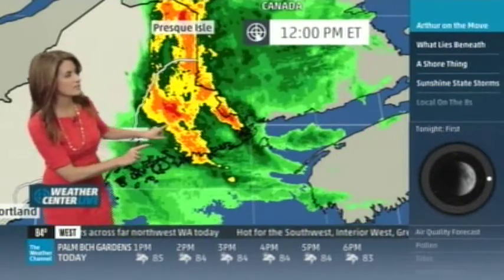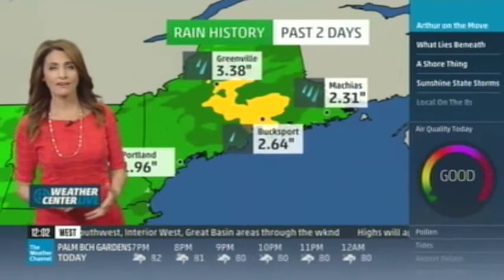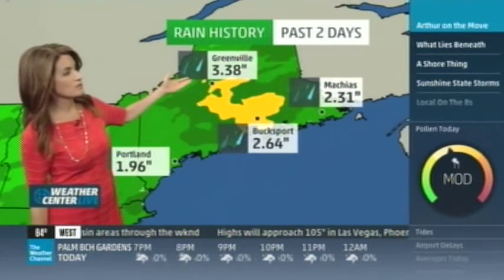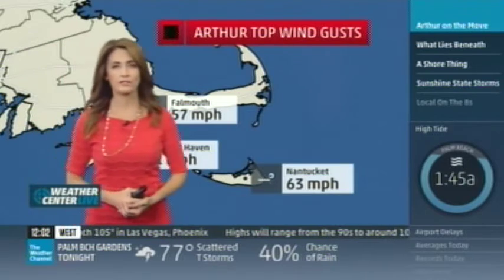This is where the rain is. So you can see the heavier rain has now pushed to the north of Bangor, but certainly it is still coming down, and the wind along with that causing some problems. Look at all the rain in the past few days. We had almost 3.5 inches in Greenville, those areas in yellow, down to Bucksport, about 3 inches there. Portland, about 2 inches for you, and a little over that further points north.